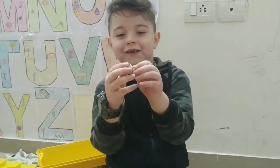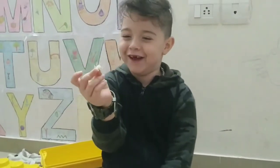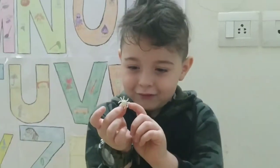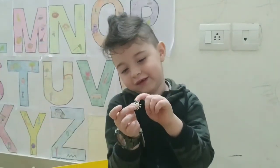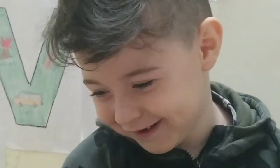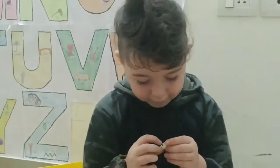But look, this spider. 8 legs. Okay, so how many legs does a spider have? 1, 2, 3, 4, 5, 6, 7, 8. 8. Awesome. How many eyes does a spider have? 8. Also 8. Not always.